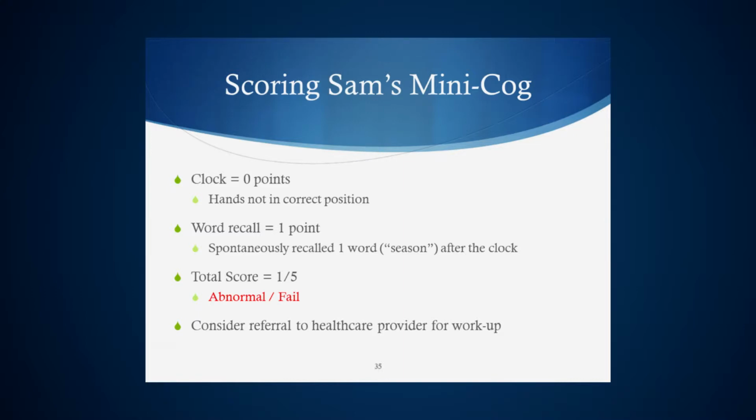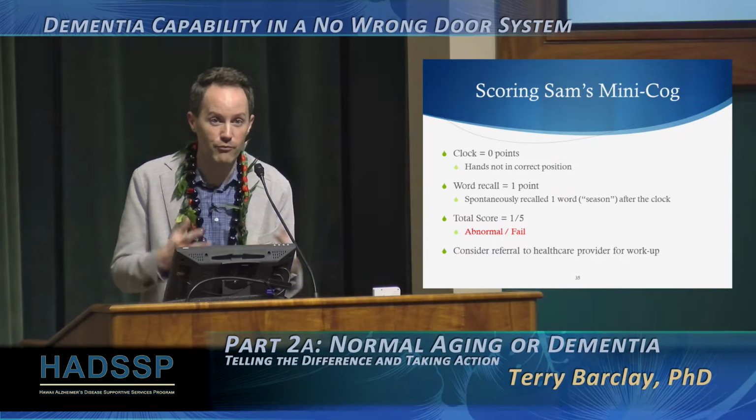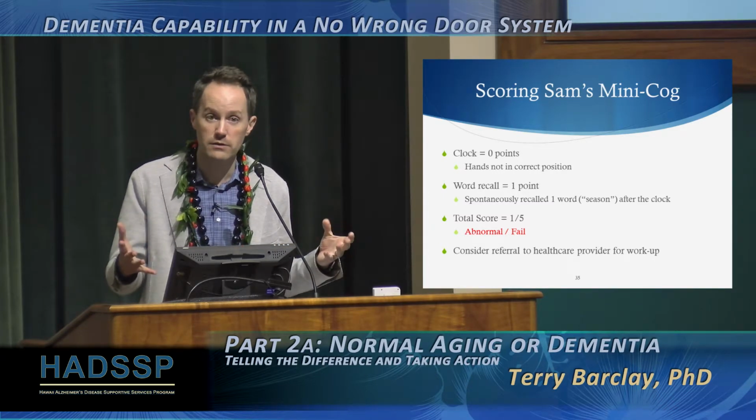What about the word list? Do we give him any points for remembering the 3 words? 1 point. Now, what you notice there is that Sam, on the spot, couldn't think of it, but maybe 10 seconds later, remembered one of the words. So we give him the benefit of the doubt. What if someone remembers a word 15 minutes or a half hour later? Do we give him a point? No, because that kind of slow access to information is a problem, and we want the score to reflect that. So it's only if they can come up with it within a minute or so of moving on. So for the word recall, we give him 1 point. That means he has a total score of 1, which is not a good score on this screen, right?